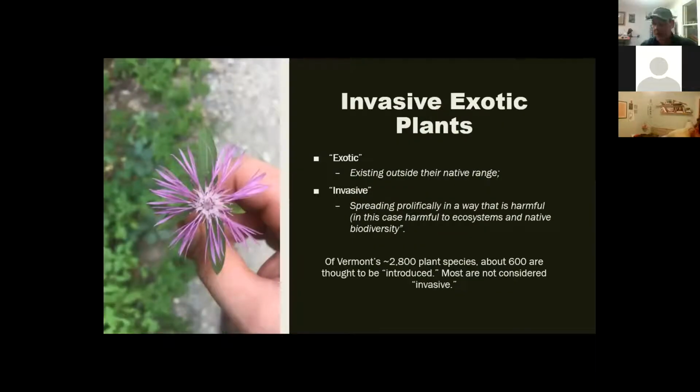So, a quick primer on invasive exotic plants. Exotic meaning they're existing outside their native range. Invasive just meaning spreading prolifically in a way that is in some way harmful. In this case, we're talking about harm to ecosystems and to our native biodiversity. Of our about 2,800 plant species, about 600 are thought to be introduced. Many of these are naturalized. These are our field species or agricultural species. Most are not considered invasive. So we're actually dealing with a subset of those exotic plants that we consider invasives or invasive exotics.